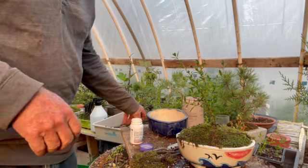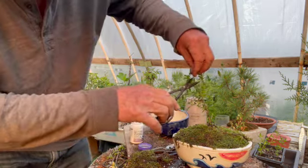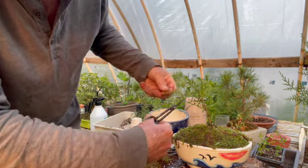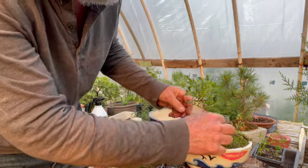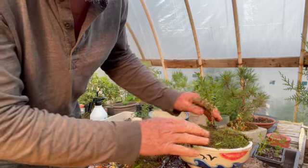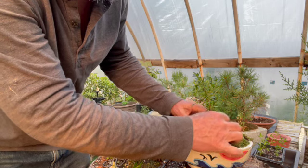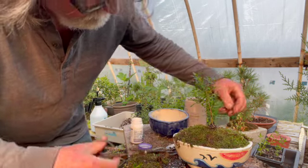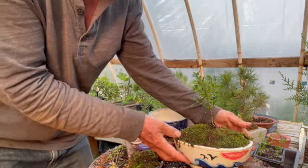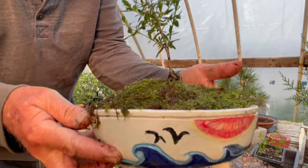So I also want to prune it now. Cut all these ends off. Get it cut like that so that it'll throw the energy back into this trunk. A couple of little stragglers here that can come off. So there we go. Serissa root over rock.